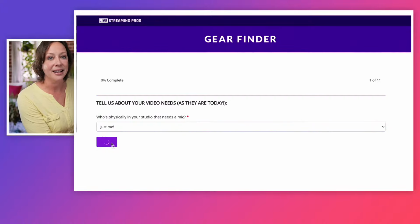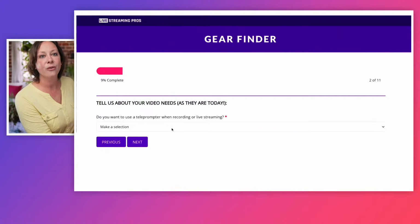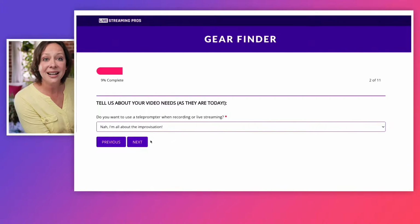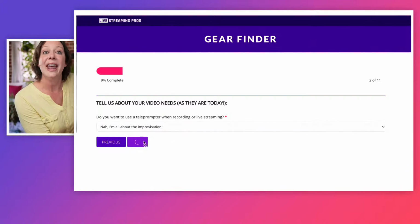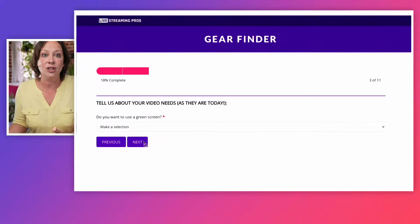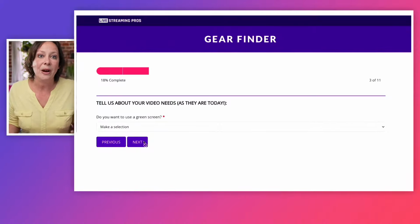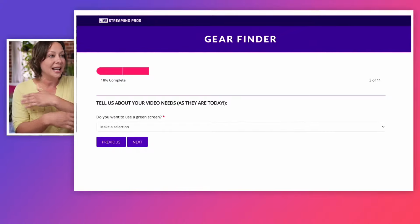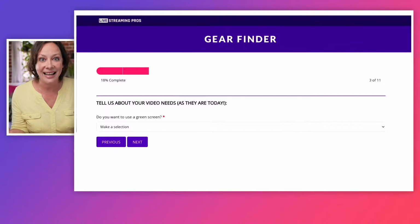Who needs a mic? What are you trying to do for an end result? And I'm not going to go through this whole thing. You don't necessarily need a teleprompter, right? Not now. If you're just getting started, you don't necessarily need a teleprompter. That can be something that you add to later. So I want you to go through this gear finder and go through these questions. Again, it only takes like 60 seconds.